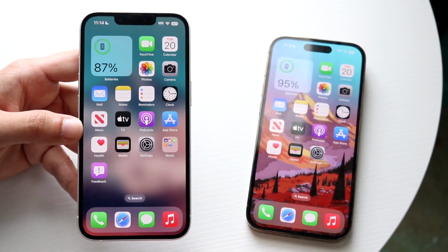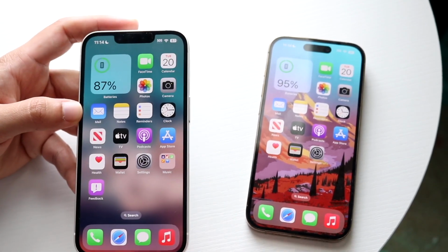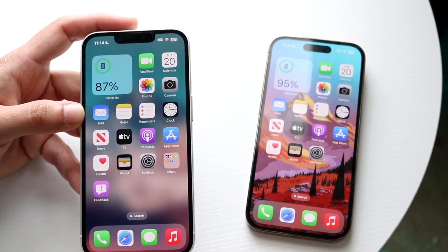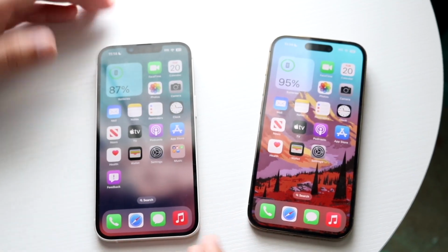I think the iPhone 13 Pro would probably be the one I would feel the most comfortable recommending to people, or any of the iPhone 13 series. If you have all the money, then go for one of these. But I think that's kind of how I see all these devices basically right now.